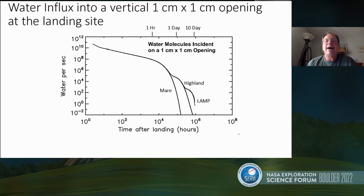And actually what happens is if you had a Mare-like sample, Mare-like regolith near the lander, the water would keep outgassing to very low values. In fact, you get about a factor of 10 to the 10 drop in water retention within a day. But if you have regolith that has these higher activation energies, higher binding energies for the water, you then get a delay in the surface emission for up to a day or two after landing. Right, and in fact, in the LAMP case, the deposit never really gives up all of its water in the course of the mission.